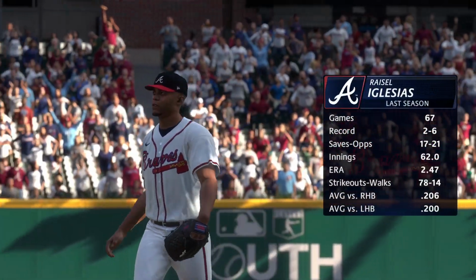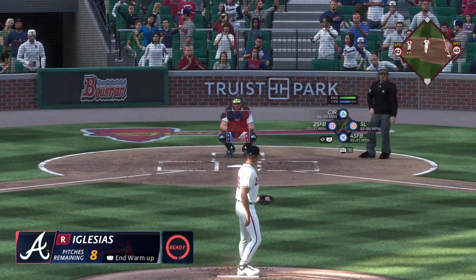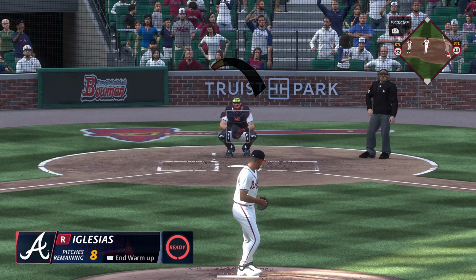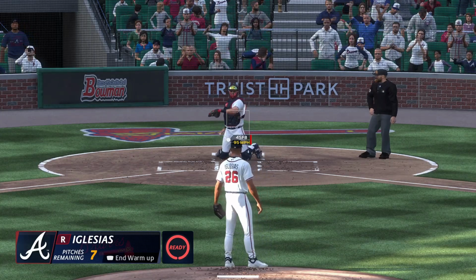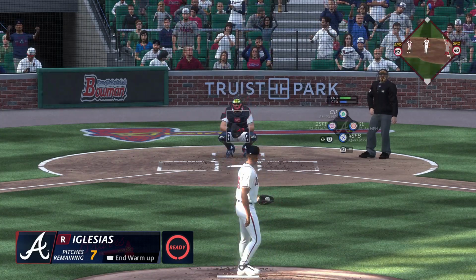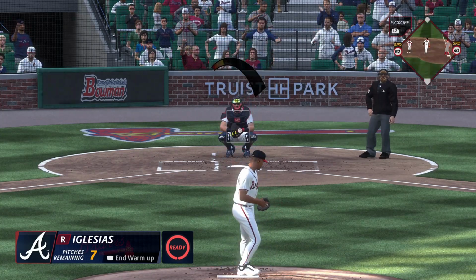New pitcher for the Braves, Raisel Iglesias. These are the spots relievers really make a name for themselves, late and close. There's not much margin for error, but at the same time, there's a reason they're put in these situations.